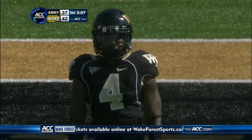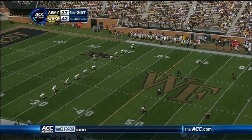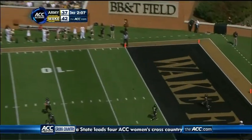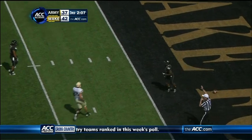We're ready to go. Eric Osteen getting ready to do the kickoff here. Jackson backs up, and he will not bring it out. Thought better of it.